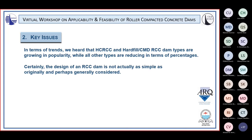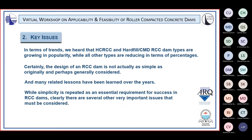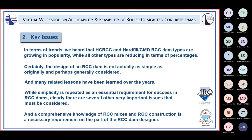Certainly the design of an RCC dam is not actually as simple as originally and perhaps generally considered. And many related lessons have been learnt over the years. While simplicity is repeated as an essential requirement for success in RCC dams, clearly there are several other very important issues that must be considered all the way from feasibility studies, through the design studies, through the mix proportioning studies and the mix trial studies, all the way through to construction. And a very comprehensive knowledge of RCC mixes and RCC construction is a necessary requirement on the part of the RCC dam designer.